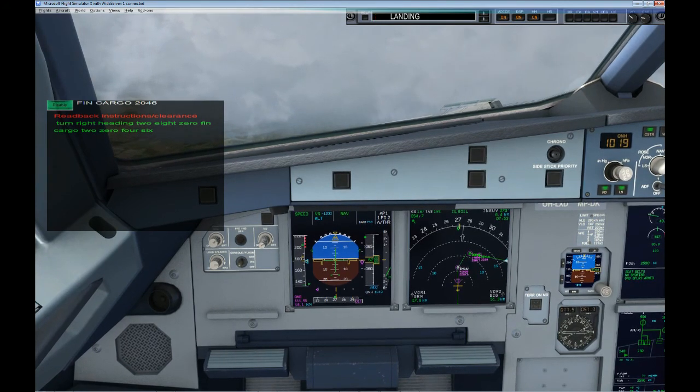Fin cargo 2046, turn right heading 280. Turn right heading 280, fin cargo 2046.